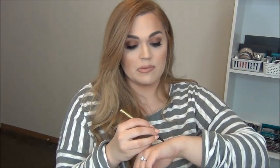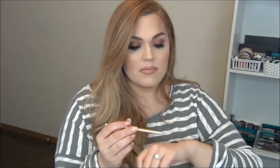The final Milani product I have to show you is the new Kohl Kajal eyeliner. This is in the shade Blackest Black, and this is the only color that I was sent. So I don't know if it comes in more shades yet or if it's kind of a thing in the works. But this is obviously Blackest Black. It is just super black and it's a retractable liner. It feels soft enough and it's fairly black. You know, it's just a black eyeliner. We'll have to see how it actually wears on the waterline to know how I feel about it.